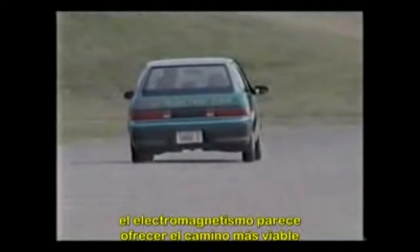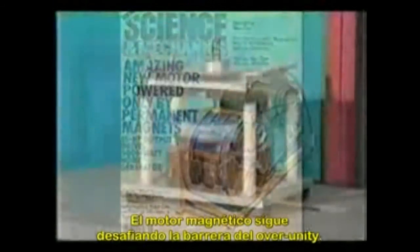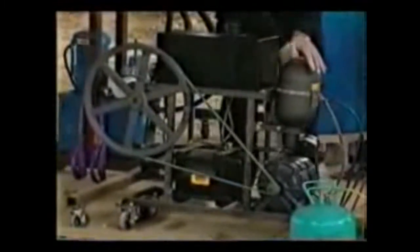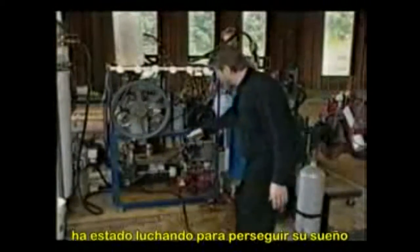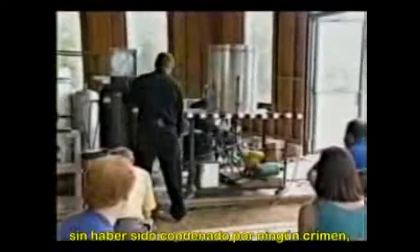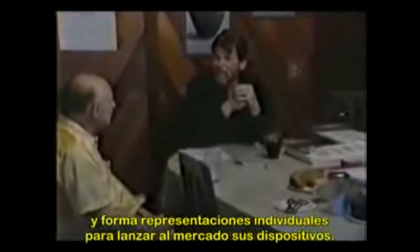As we have seen so far, electromagnetism seems to be offering the most viable path for many contemporary inventors. The magnetic motor continues to challenge the over-unity barrier, but even simpler methods are being demonstrated through common ingenuity. Dennis Lee of Better World Technology has been struggling to pursue his dream of achieving energy independence for everyone on the planet. Held in prison for 2 years without ever being convicted of a crime, Lee mounts public demonstrations in major U.S. cities, lining up individual dealerships to market his devices.